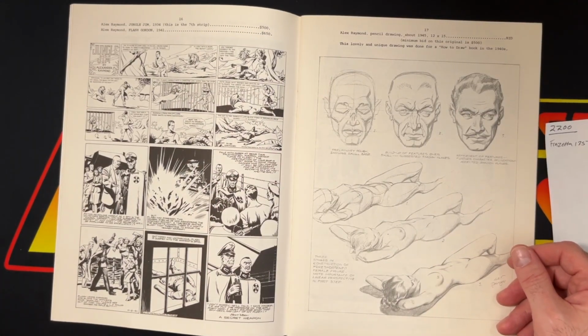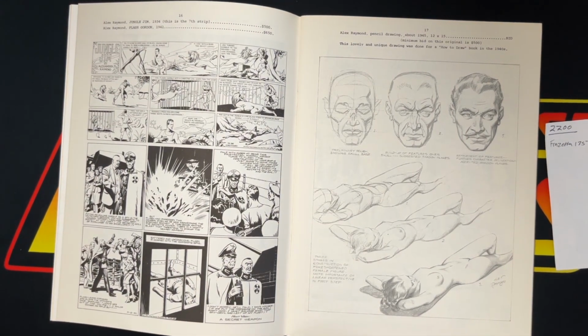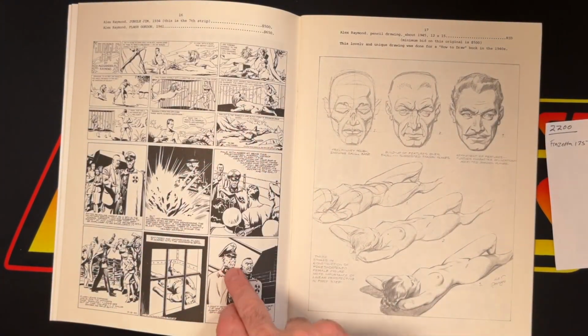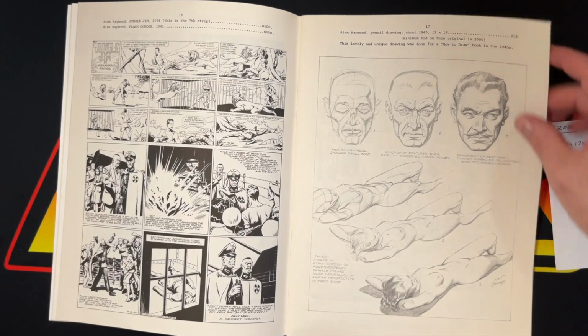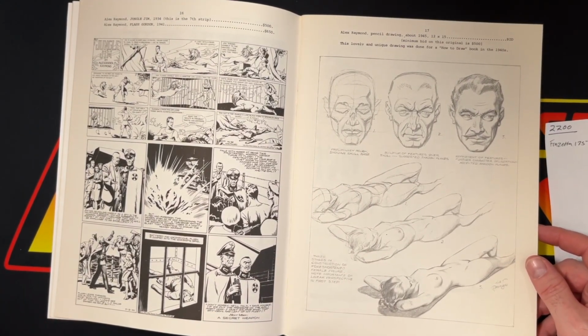Now we got some Alex Raymond. Alex Raymond, mostly known for Flash Gordon, but we've got Jungle Jim here. That is the 7th strip, it says, for $500, and then this Flash Gordon here for $650, and then pencil drawings here, which is another bid that starts at $500. Doing some figure work and face work, really cool stuff.